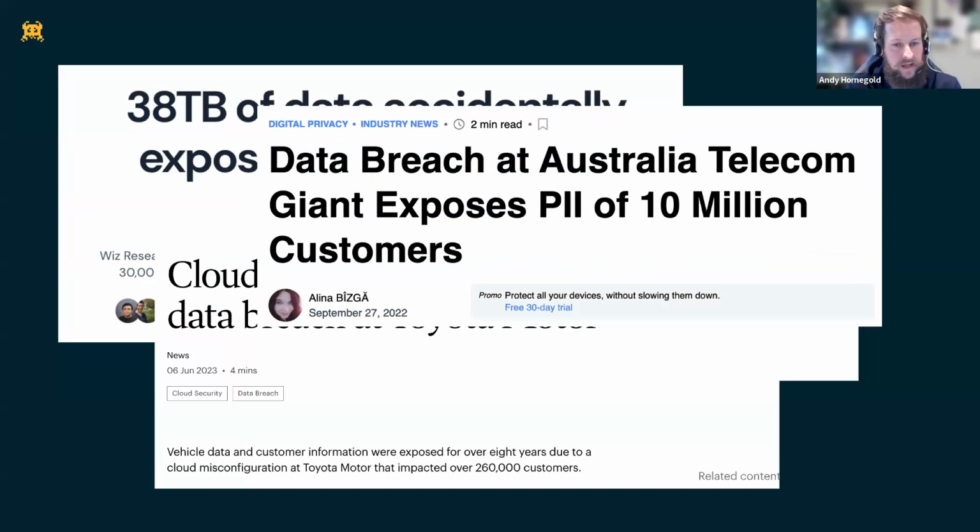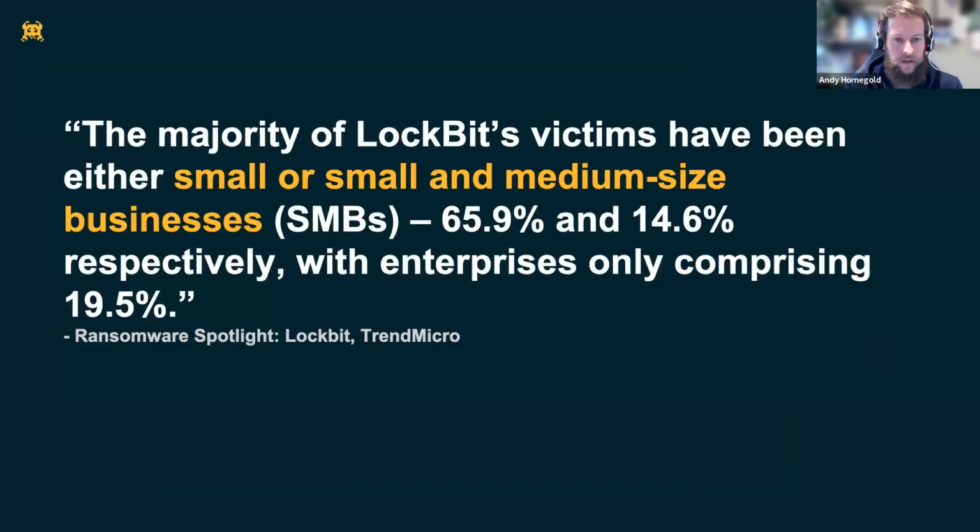One of the bigger ones that hit the news, I believe it was the end of last year, beginning of this, was the Optus breach, and that one impacted 10 million customers. I believe the total number of people impacted was about a third of the Australian population, which is huge. With all of that in mind, attackers are starting to be able to find attack surface faster than the defenders.